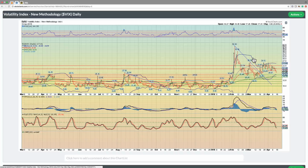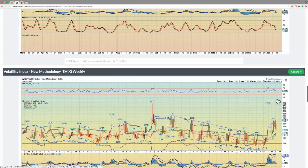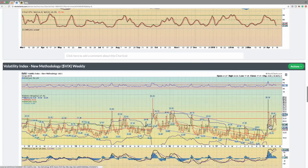VIX looks like it wants to move lower. It looks like it might consolidate here. Now it's above this trend line, so so long as it stays above this trend line, it could go all the way to 10 and still be considered bullish here. But from a weekly standpoint, so long as it's above 50, that's positive. If it's below 50, you want to see it still hover above this trend line here.